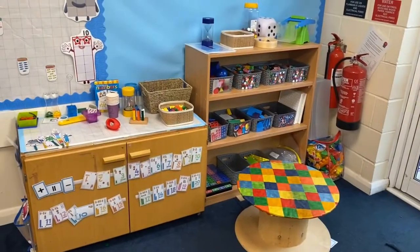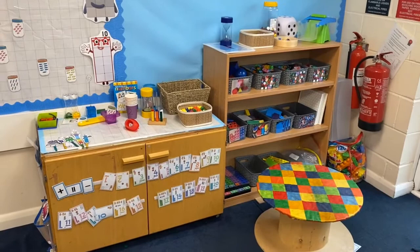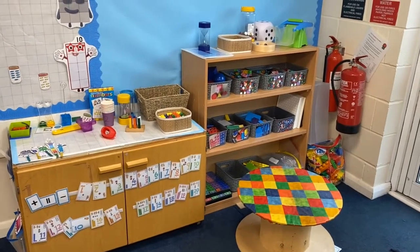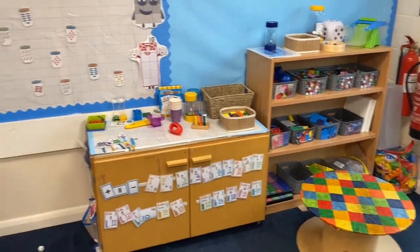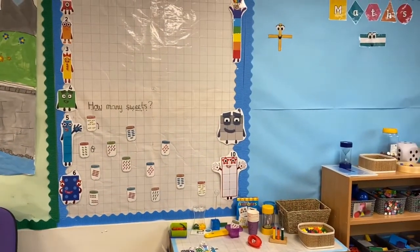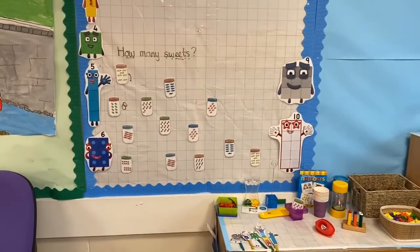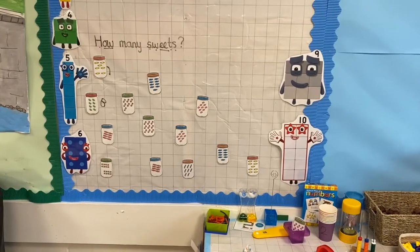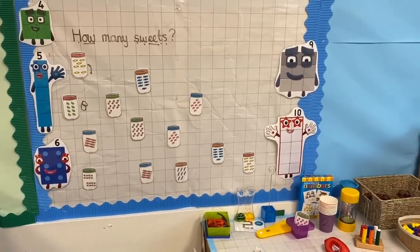You can see our math zone. It is full of resources. It's very interactive. We encourage children to engage with it, to select the resources that they feel they need for their work. This is also our working wall. Again, it's something that's very interactive. The children can engage with it. At the moment, we've been thinking about our numbers to 30. So at the moment, they have got some sweets to try and count.